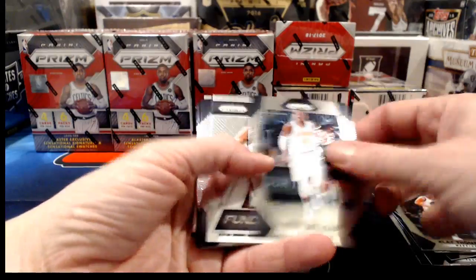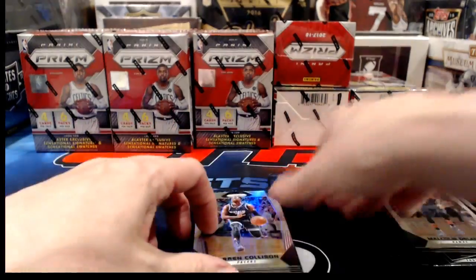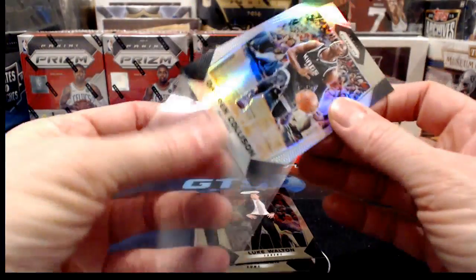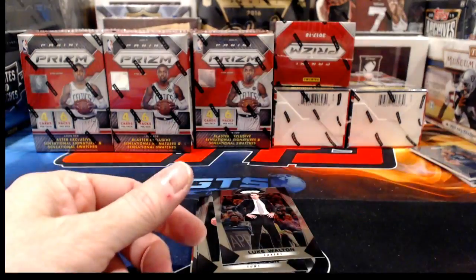Yeah, that lady had a package stuck in the slot in the lobby one Saturday after the counter was already closed. And it's one of those where you pull the door back and you shoot the package down the chute, and it drops into whatever it drops into on the other side. Darren Collinson for the Pacers.